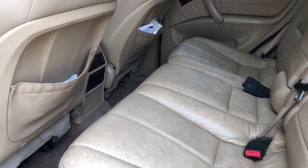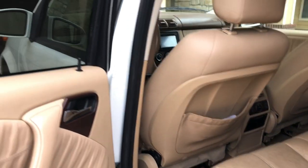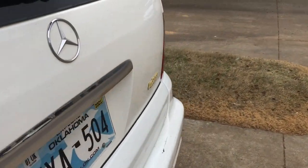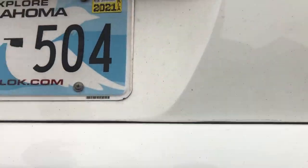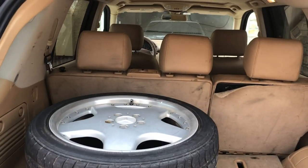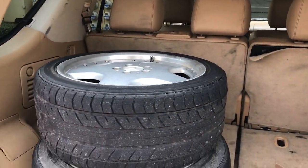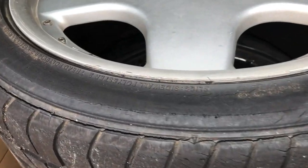This is the ML500, so it's the V8. This thing has pulled every other car that I've shown you home. Even the 560 SEL. Okay? Now this is what I'm working on right now to kind of show you. Right there. See, I do use her. I use her as I'm supposed to. I haul stuff with her. And look at the age of the tire.